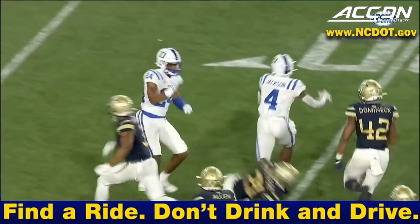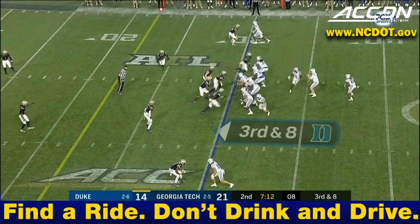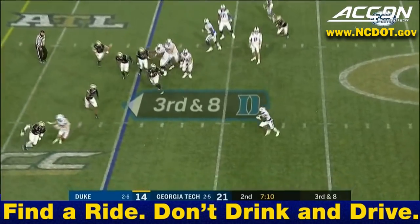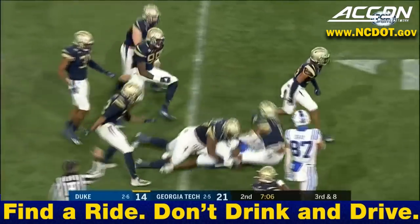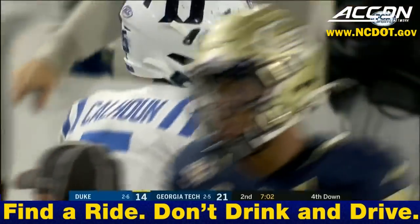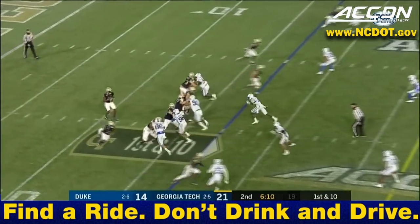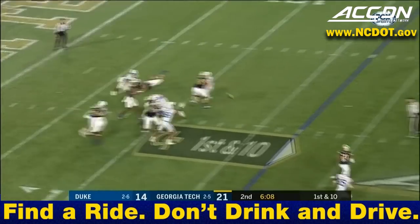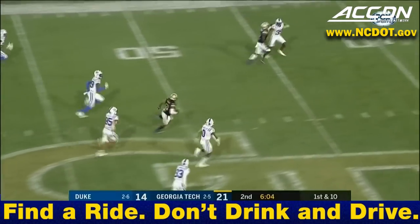So they enforced the penalty from the spot of the foul. 3 for 7 on 3rd down. Calhoun on what appeared to be a backwards pass, and he goes nowhere. Fellow freshman Jeff Sims at quarterback. Poise, complete. Gibbs on the run.